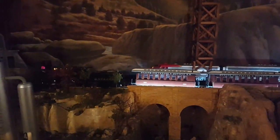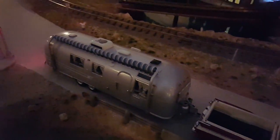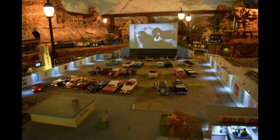Details down to the tiny little armadillo in West Texas with his own little hole for a home. And let's not forget the old-time drive-in. This is an actual drive-in movie theater out in West Texas called the Palador Drive-In Theater. It actually shows movies. Do you hear that whistle down the line?